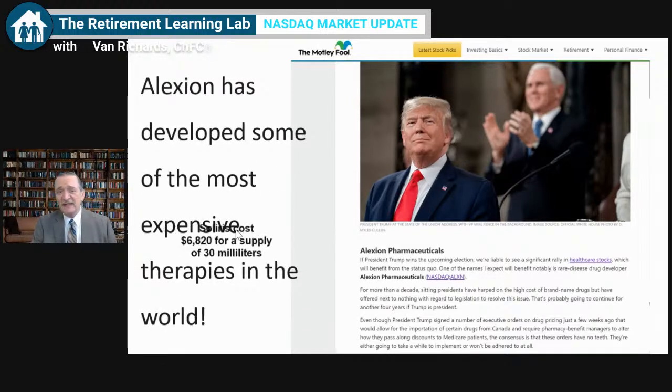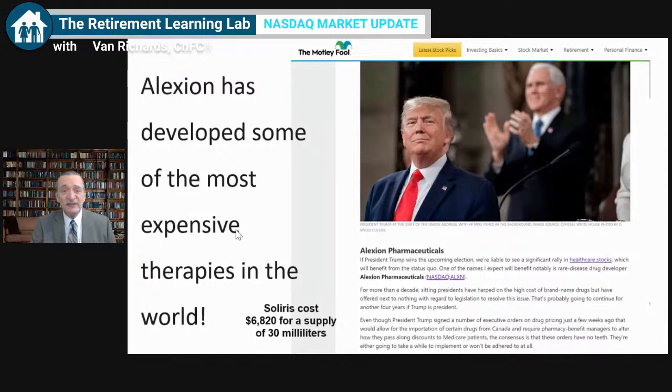The most popular one is Soliris. Soliris for just milliliters costs $6,820. They have some drugs that are even more expensive than that.